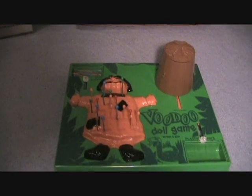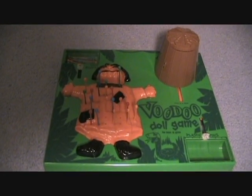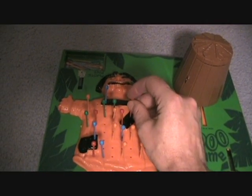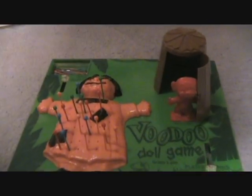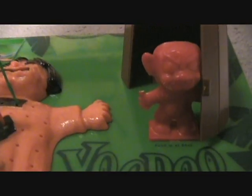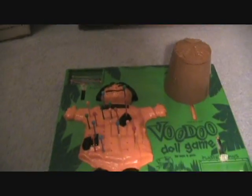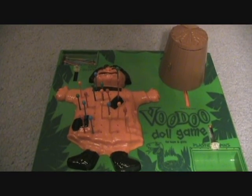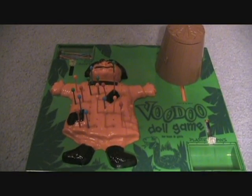Once the game is set up and the witch doctor is put in the hut, as you progress along and pins are put into the voodoo doll, then some unlucky player comes along and puts it in the wrong spot. The witch doctor leaps out of the hut. And there's the witch doctor. The witch doctor is put back into the hut, and the game continues with the remaining players. You're out once you hit the wrong thing and the witch doctor comes out. So play continues until everybody's out, and the last one in is the winner.